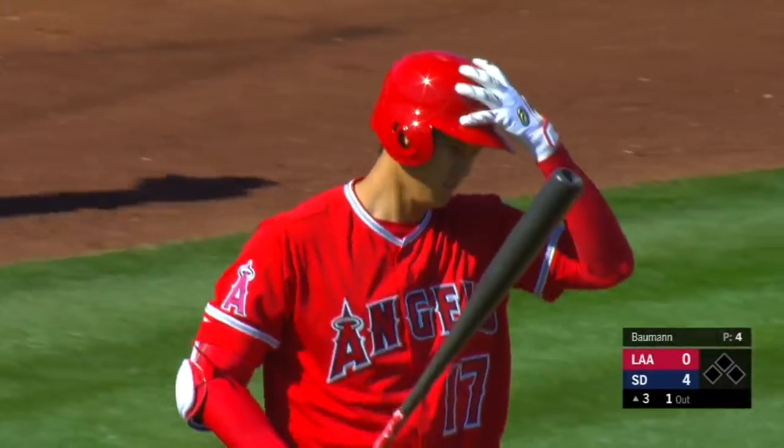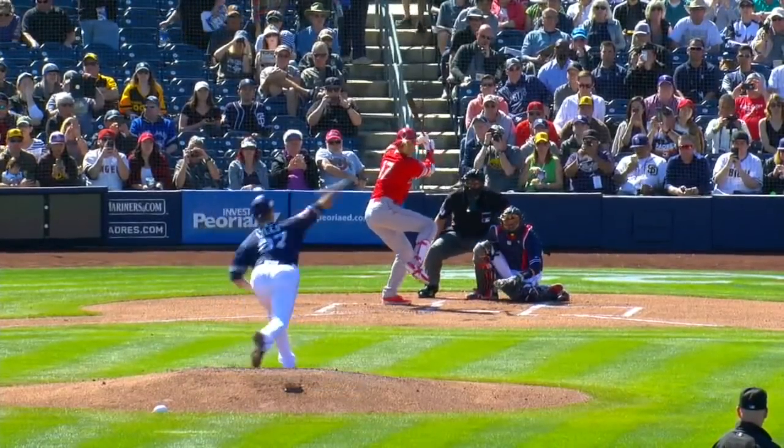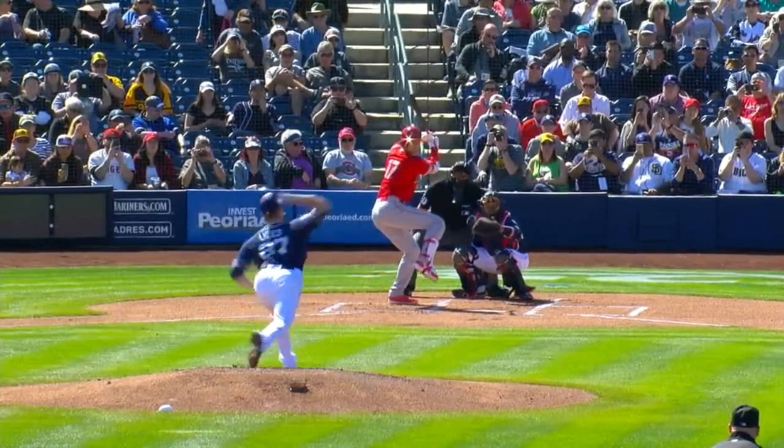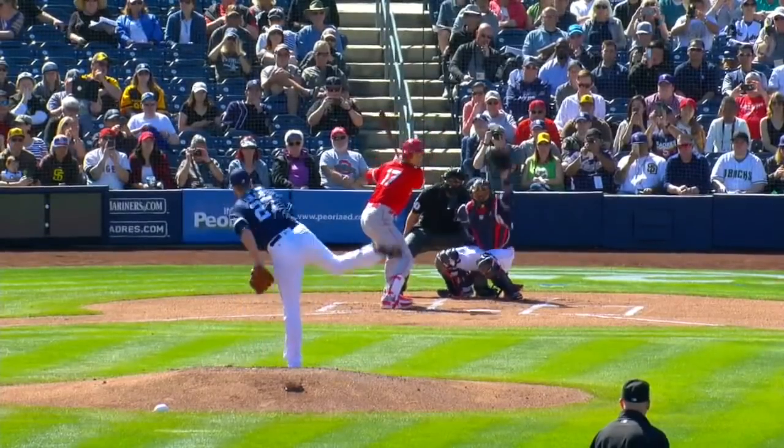One away, and here comes Ohtani. Well, we talk about Shohei Ohtani, the ability to swing the bat, to hit with power to every part of the field, but also, Terry, his patience, which is quite obvious in that first appearance in the batter's box here in spring training.